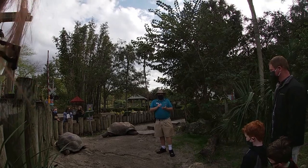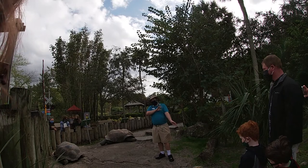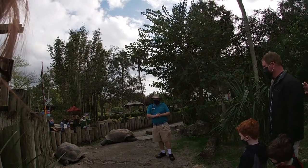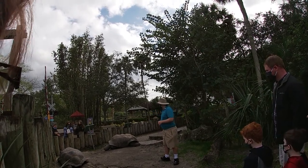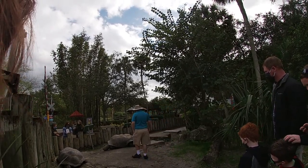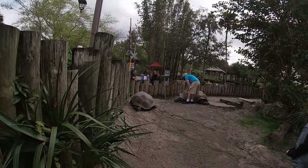Jim likes people too, but he's a little bit more like a cat. He's sometimes a little shy, doesn't want to come out right away. So we're not going to force him to interact if he doesn't want to. Hopefully he will, but if not, we also have Bubba here as well, so we're going to see if he can get their attention. Bubba and Jim.